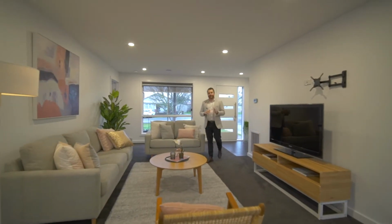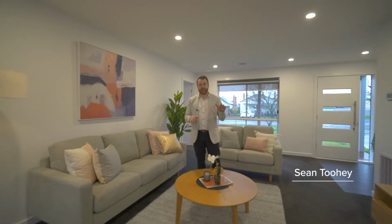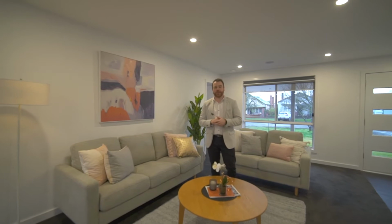This stunning townhouse is less than 4 years old and it's got the lot. We've got 4 bedrooms, 2 bathrooms and 2 separate living spaces. Plus we've got an oversized double lock-up garage with direct access to the home.